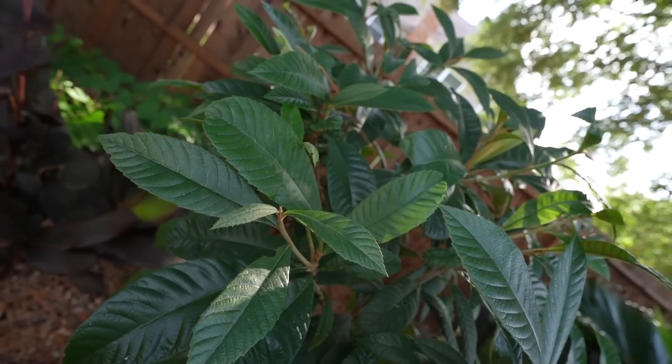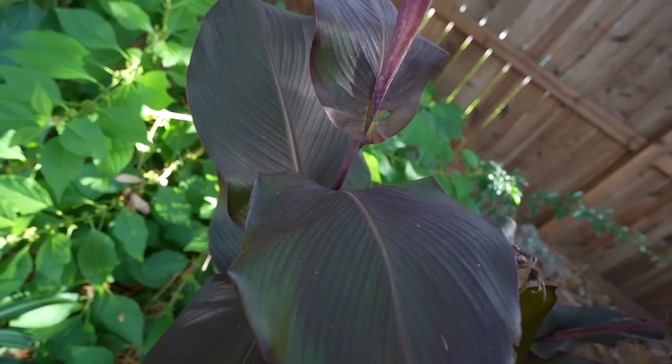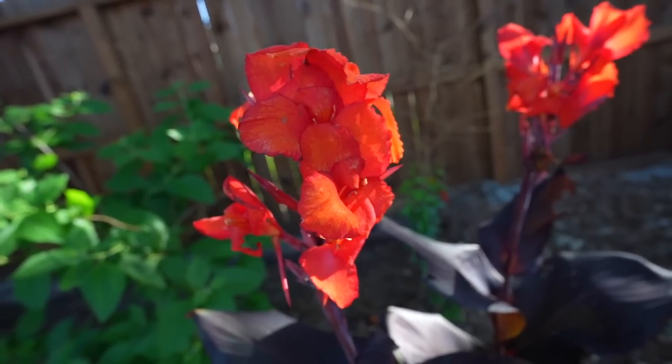I have a loquat evergreen, and this guy is huge and is absolutely popping off with foliage. I definitely love the way this guy looks. It really fills in the empty gap between my lawn area and my oak tree perfectly. The agapanthus I just planted is doing great. Behind that, I have the canna lilies that look gorgeous with the purple foliage. They did have amazing flowers on them that were bright red.